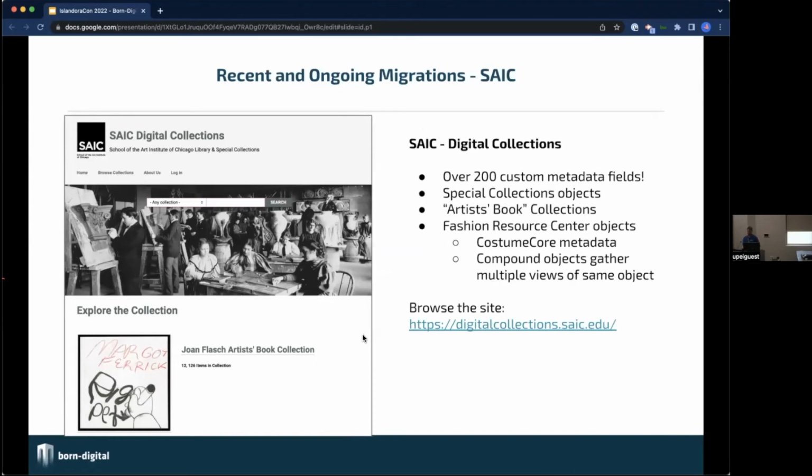Another project recently live is the School of the Art Institute of Chicago. This was an Islandora 7 project that Dara and Chris started to collaborate on before Chris moved over to DGI. And then Dara ended up doing the migration. This was notable because of the large number of metadata fields. I know this was a concern early on in the Islandora 8 conversations about how many fields Drupal 8 could support. And we definitely stretched that number past what the conversations were 3 or 4 years ago.